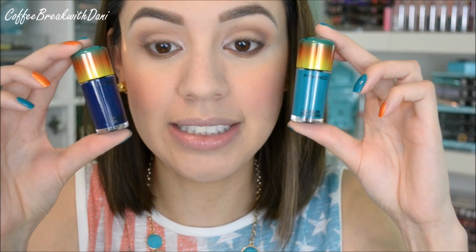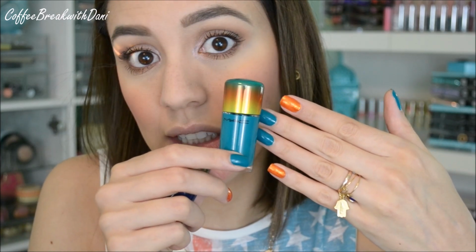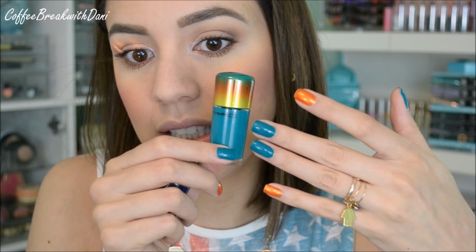I got both of the colors because I got really excited when I saw them on the website, but don't be fooled, because when they arrive, they're a lot darker. I thought it was going to be kind of like a cobalt blue and a light teal or turquoise, but they're really dark. I want to say it's almost borderline navy blue. I'm wearing this one on my nails right now. So it's a pretty dark teal or turquoise.